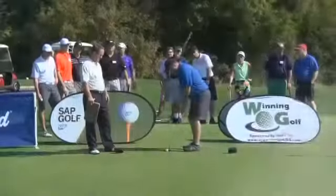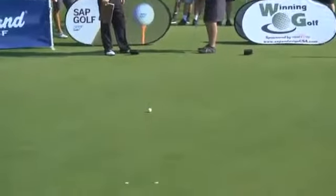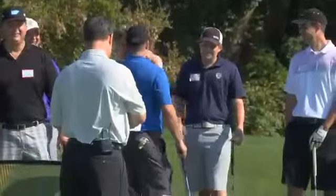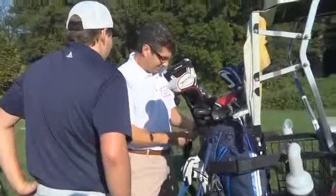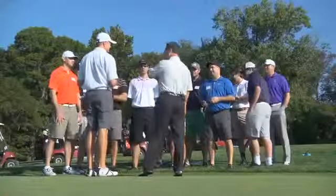Sinks it. And so does Lee Timberman. Watch this. And a beautiful touch. This one's got a chance to go in. It's got it. It's right in the hole. Timberman takes the round by winning a putt-off with Coffey. Can our players keep the hot hands going? We'll find out after Doug gives them this week's tip.